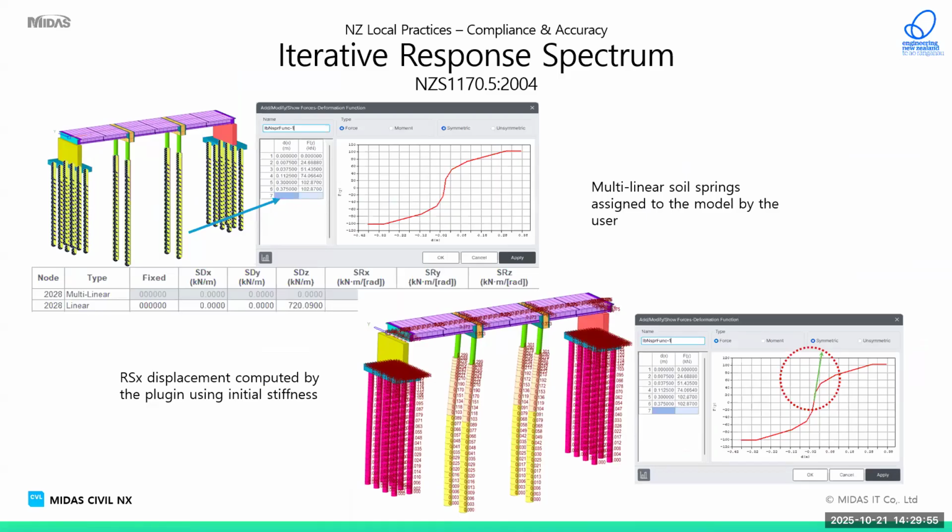Response spectrum being a linear analysis, it cannot be utilized directly with the nonlinear property which we have defined in the soil. So for such scenarios, we have developed a tool, which we named iterative response spectrum. So let us understand how does this work. And this follows a similar procedure which we have discussed with the clients in New Zealand. They used to do this manually, but now a tool has been developed for such purpose.